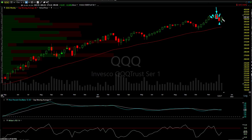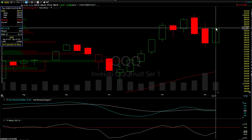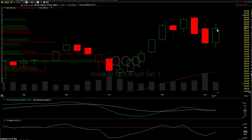It was a red candle, nothing huge. It would have really helped the bearish case to see another red candle this week, and so far that doesn't appear to be the case. In fact, we're going to have to reverse. This is where we're trading now, at the top of the body of that green candle.